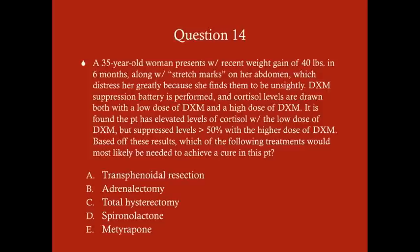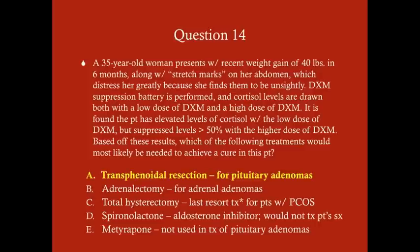All right. The answer here is A. Transsphenoidal resection. So I wanted to make this somewhat vague because patients in real life are usually somewhat vague. They're not your typical textbook presentation.